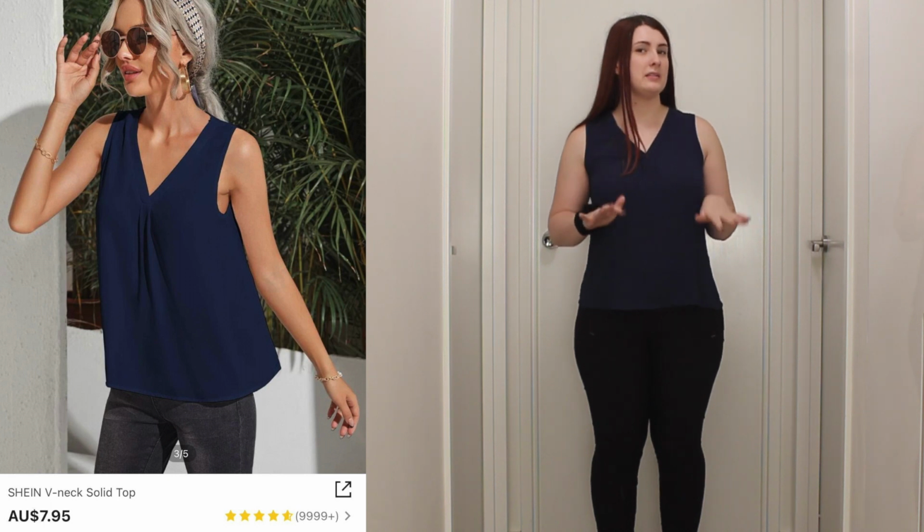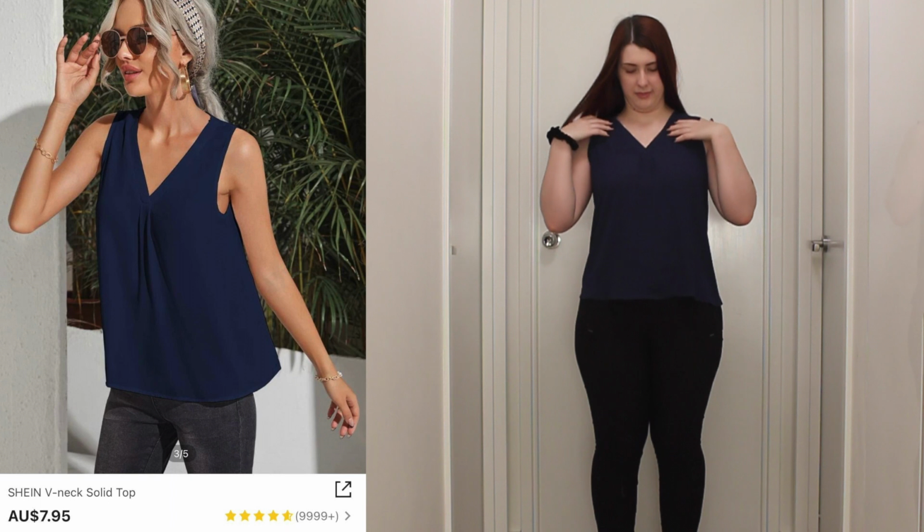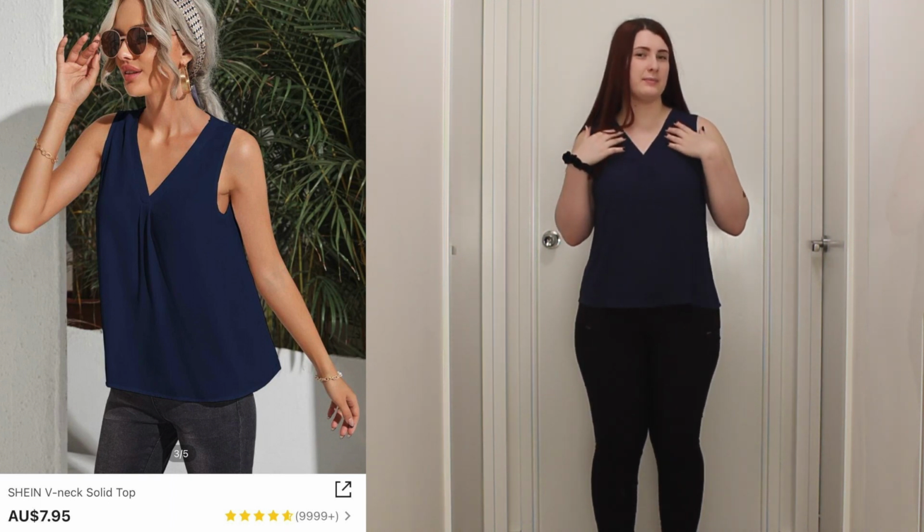I don't like it as much as the black top, but I definitely think I will still get wear out of it for work. I think now that I have it on, I don't like this kind of panel around the neck as much. I don't know, it just seems a bit dated to me.